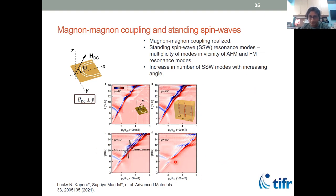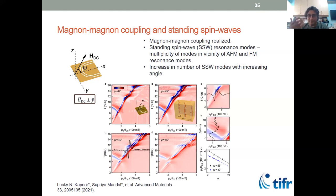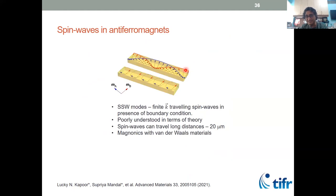And the other thing that you will notice is that here you saw these two modes have a crossing, but as you apply a perpendicular magnetic field, because you break the symmetry of the system, you get an avoided crossing, which is basically a coupling between the acoustic and optical magnons. And in this close vicinity, you don't have either a pure acoustic or optical magnon, but you have an admixture of those excitations. And from analyzing these measurements, we were able to extract information that the spin waves in these materials can travel long distances, up to 20 microns, which is quite significant.